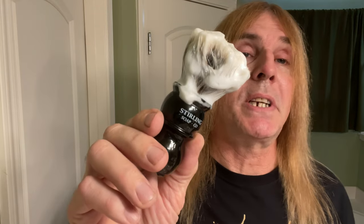And for the sexy fresh blade, the sexy fresh Feather blade. For the brush here from the sexy fresh Stirling Soap Company, this 24mm badger brush. And for the bowl, the sexy fresh orange collapsible bowl.